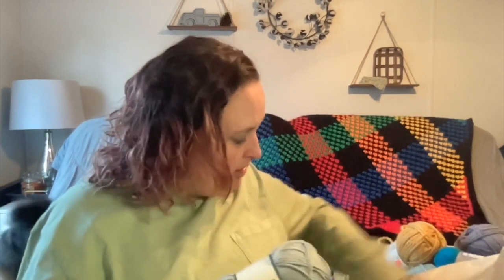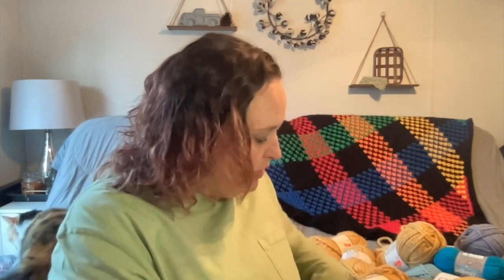And I really enjoyed Big Twist Comfy, but I didn't discover it until it was on clearance and it's not available anymore. So I think I've gotten 2 of those on clearance and now I can't find it anywhere. So it was exciting for me to see this and be like, yes, I enjoy that texture of yarn. Now I got 6 colors and I got 2 of each color.